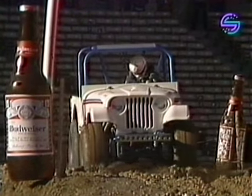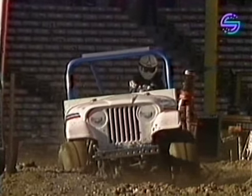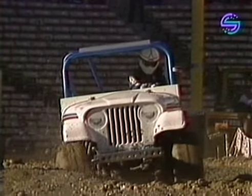You can see Harmon leaving the line. Looks like he may have had a problem with the machine, maybe falling out of gear just off the starting line. He stays in the throttle until it finally sinks in.